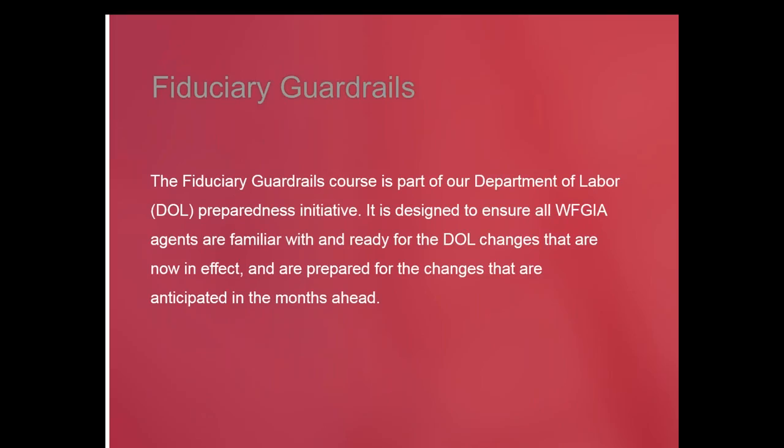Fiduciary guardrails. This is a requirement as of 2017. The fiduciary guardrail course is a part of our Department of Labor initiative. It is designed to ensure all WFGIA agents are familiar with and ready for the DOL changes that are now in effect and are prepared for the changes that are anticipated in the months ahead.